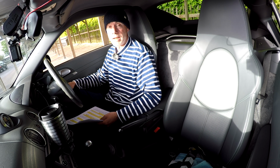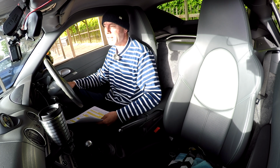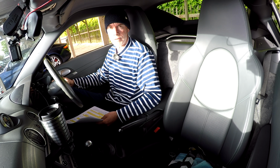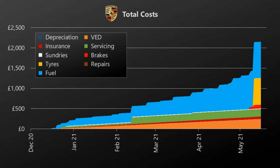So I'm going to run standard brakes on this thing until I find a weak point, until I find a failure point. And once I find that weak or failure point, I'll either adapt my driving to cope with it or I'll fix it. And lastly, the other new spend showing here from last week, which was tyres.